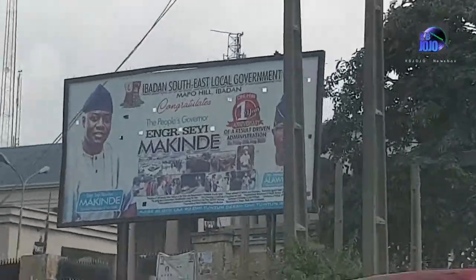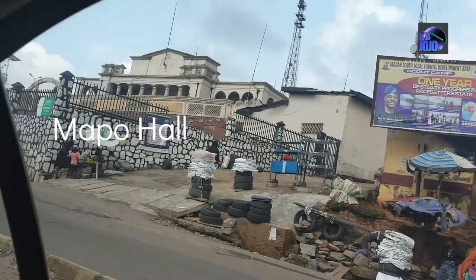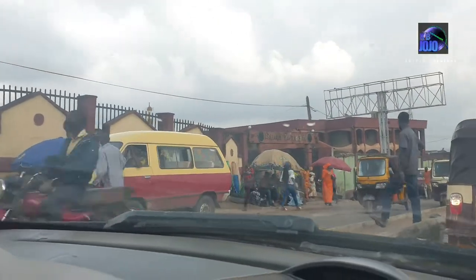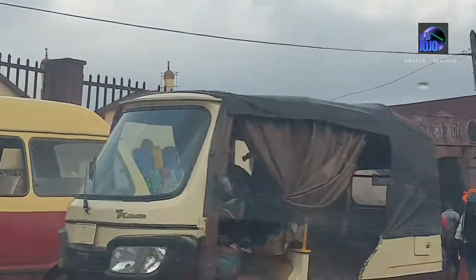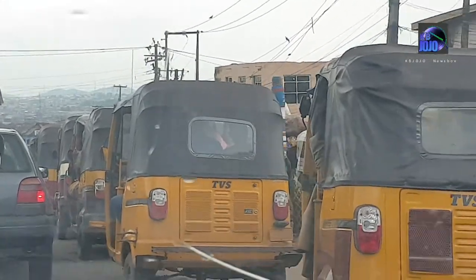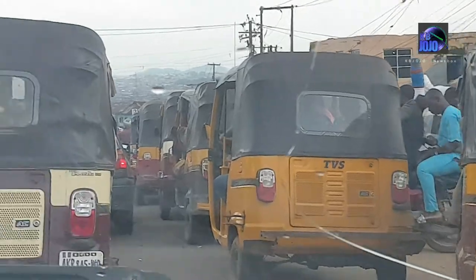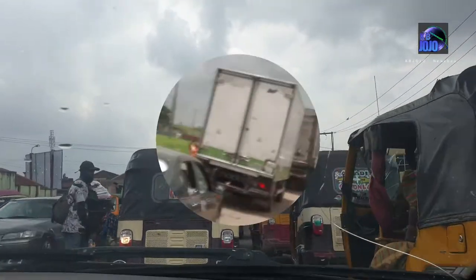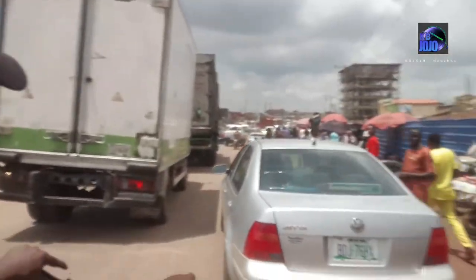Back to the central part of Ibadan, this is Mapo Hall building, and just beside that is the old Olubadan Palace. And going further towards Ojaba and Idi-Arere of Ibadan, the traffic might be horrendous around this area at some peak time. This is a junction at Iwo Road.